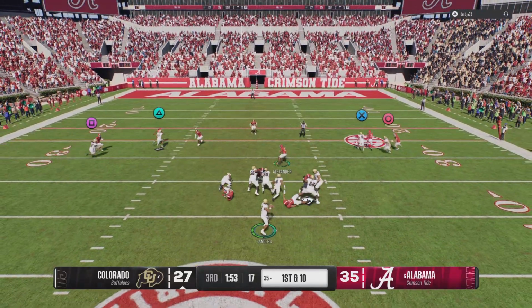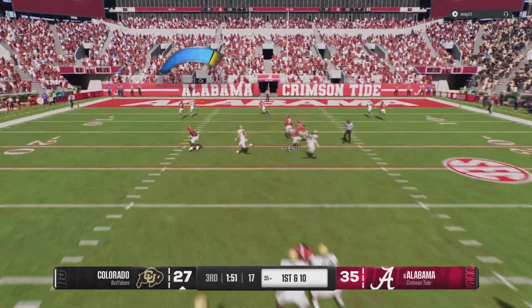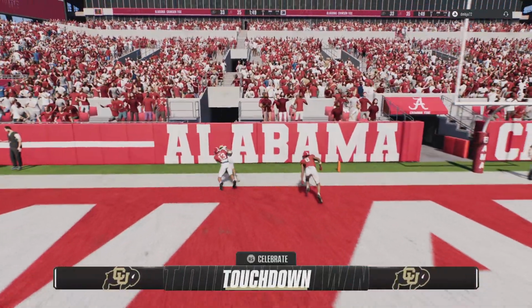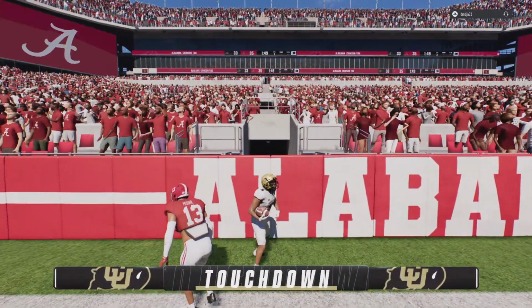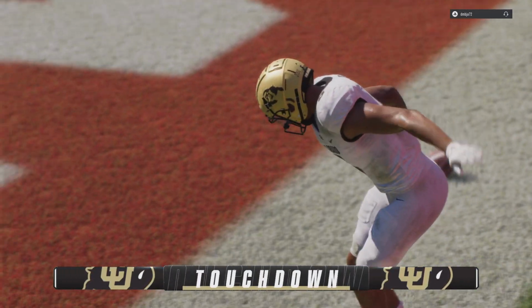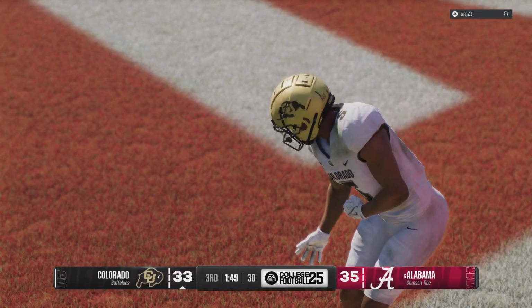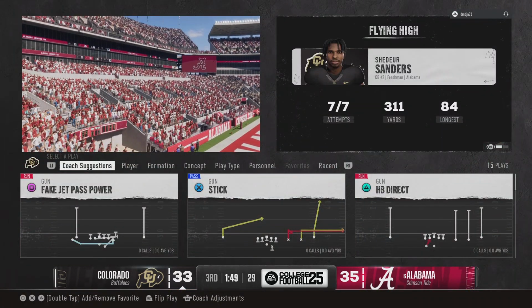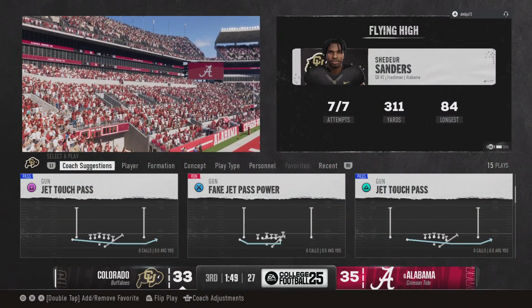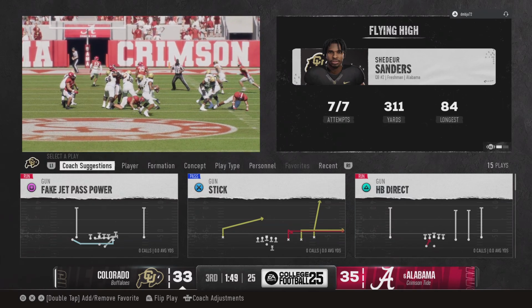To the air. It's Sanders. Throws toward the end zone. And he's got it. Touchdown, Buffaloes. Man, talk about playing complementary football. You get the sudden change, you get the turnover, and now you turn it into points immediately. Nice job by the defense forcing it, the offense taking advantage and putting points on the board.